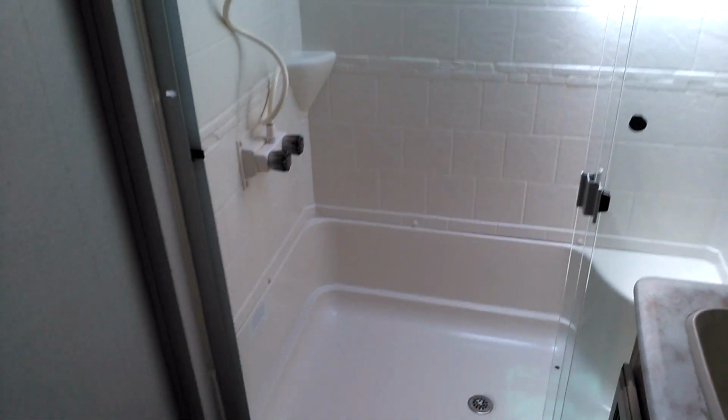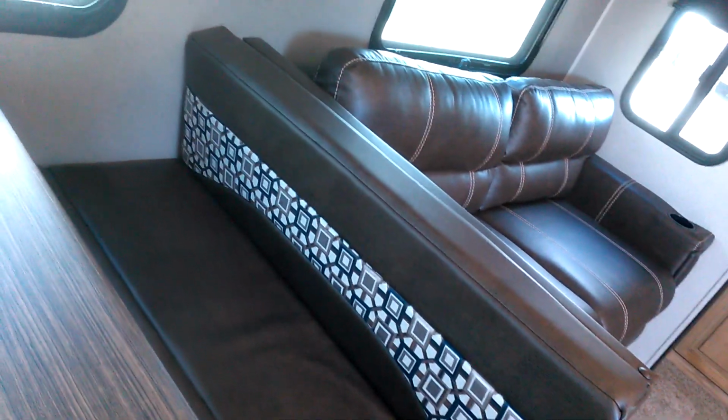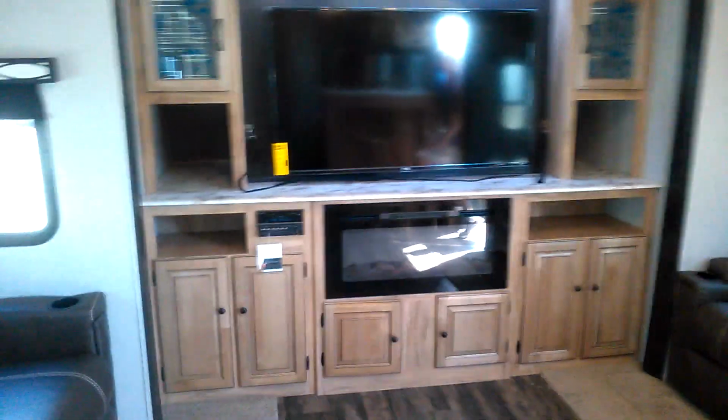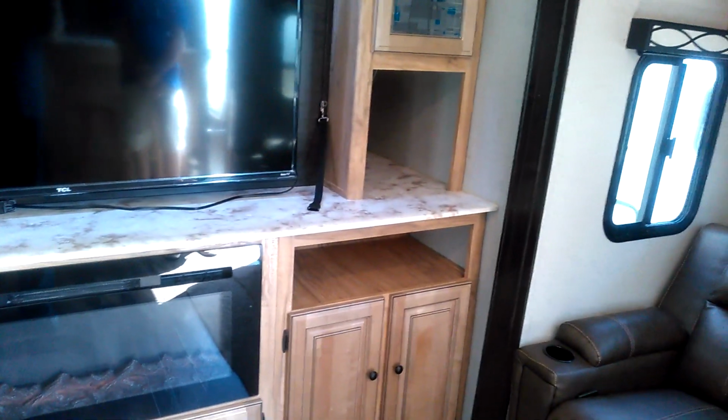Spacious bathroom. Look at that. Glass shower head. This is what I'm talking about. Right here. Yes. Now this is what I'm talking about. It's a big screen. TV pulls out and spins. It's got the fireplace below it. Big, what is that, 50? 55 inch TV screen.